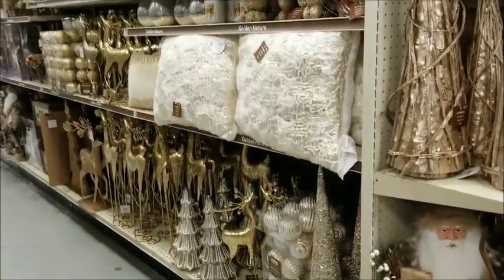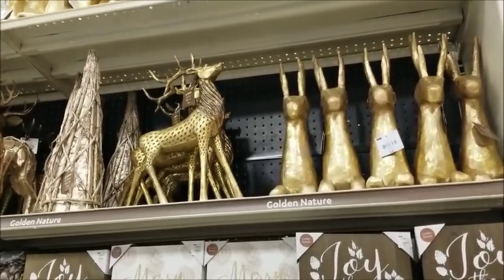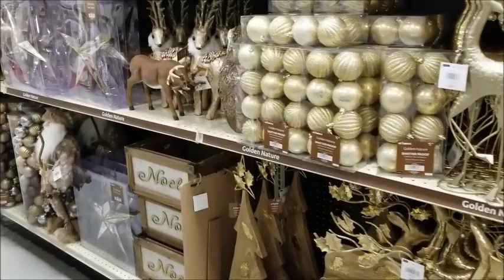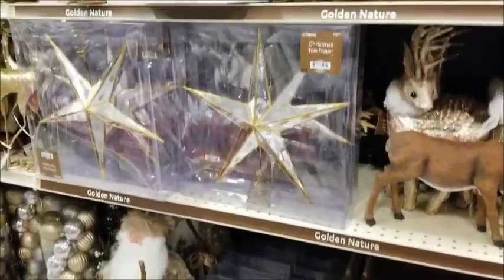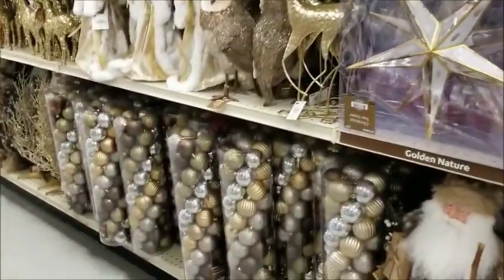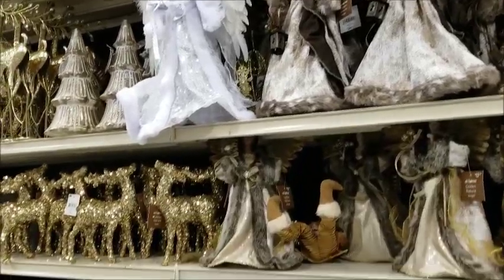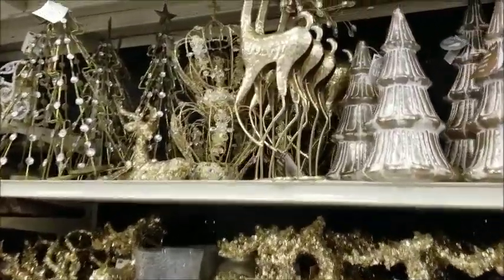All right, guys, now this is another favorite. This is also a repeated theme. They have changed the name. I think last year it was called Traditions or something like that. This year they've called it Golden Nature. But I just love a lot of the pieces in this particular collection. I love this mirrored star. They have a lot of natural elements as well, like the animals. But I just love the color combination, the whites and the golds, and the metallic, pewter-type metallic, and the soft gold. Just a really pretty collection here.